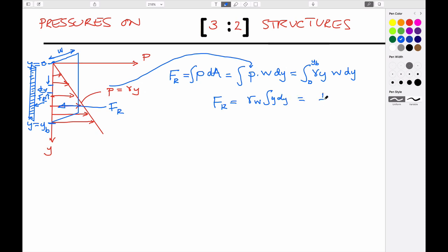is equal to a half gamma w y squared evaluated between 0 and yb. And so if we do the calculation for what that is, we find out that it is equal to the unit weight, this term here. It's equal to the width times y times half y. So I'm just writing this out. And if we substitute this limit, then this is actually yb, and this is yb as well.